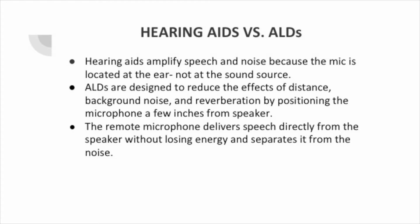Whereas an assistive listening device has the microphone directly attached to perhaps the teacher's shirt, or she may wear a boom mic that comes over the ear and just simply sits right here at the mouth. And the child hears the teacher as if the teacher is just within a few inches or a few feet of the child.